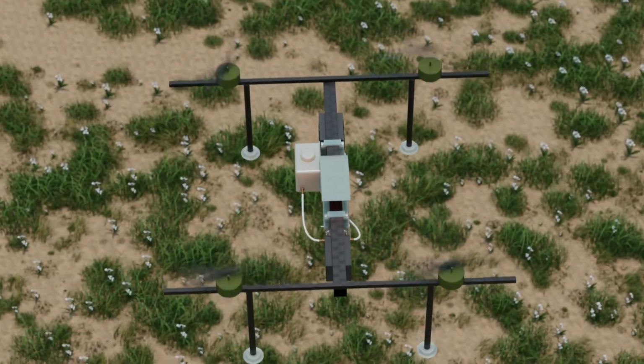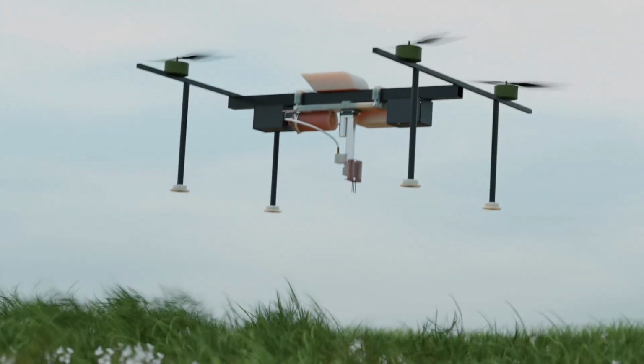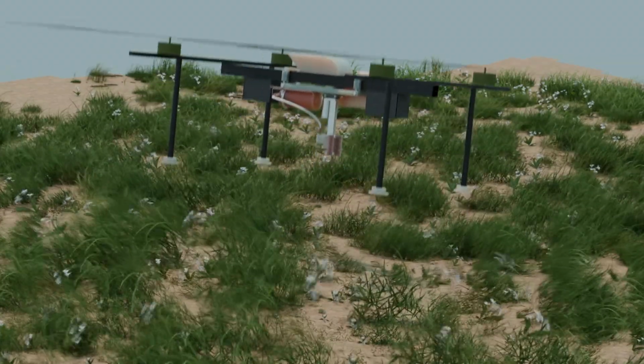The soil testing module includes an NPK sensor on a linear actuator along with the water tank and pump. When the drone lands, the pump dispenses the water onto the soil and lowers the NPK sensor into the soil to collect the nitrogen, phosphorus, and potassium levels.